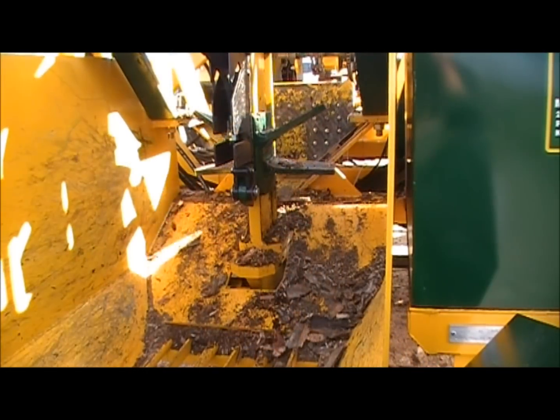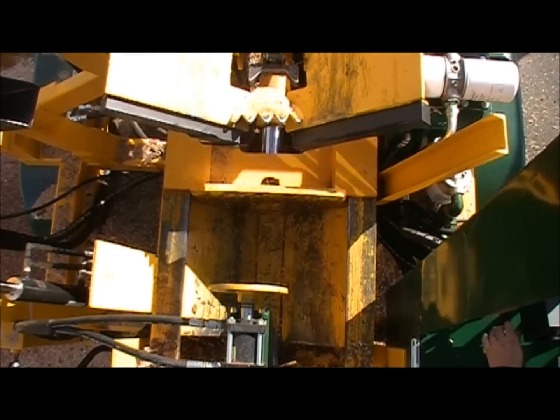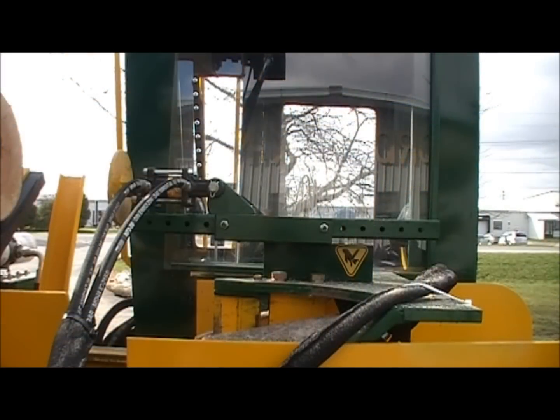Having a fast splitter cycle time with maximum power output is the key to producing a high production firewood processor. As you can see here, the splitter ram on the CS2040 can fully extend and retract in a mere 2 seconds.